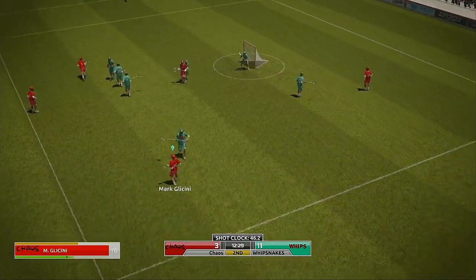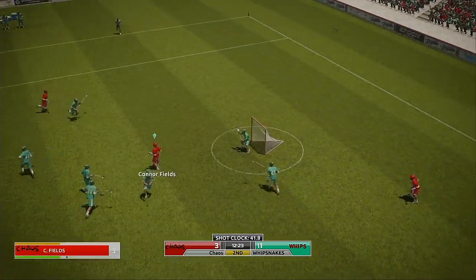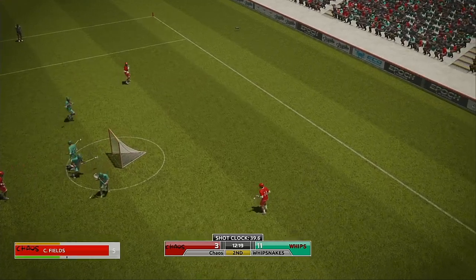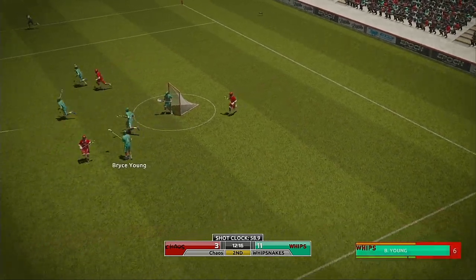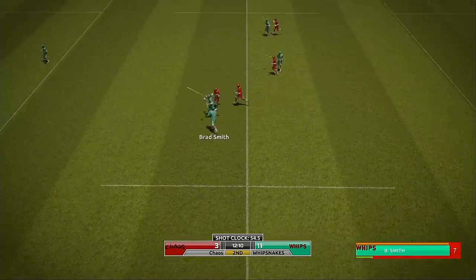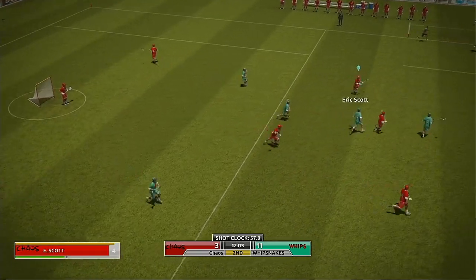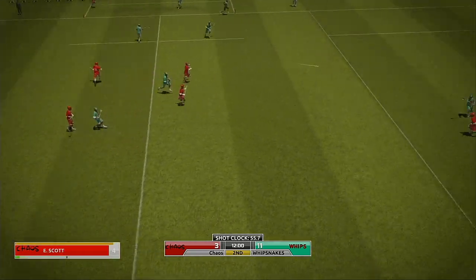Ball's top center. Ball's top left. Ball's top center. Ball's top right. Looks to the back of the net. The ball goes to the ground. The away team recover it. They'll be looking for the fast break. The home team recover it. They'll be looking for the fast break.